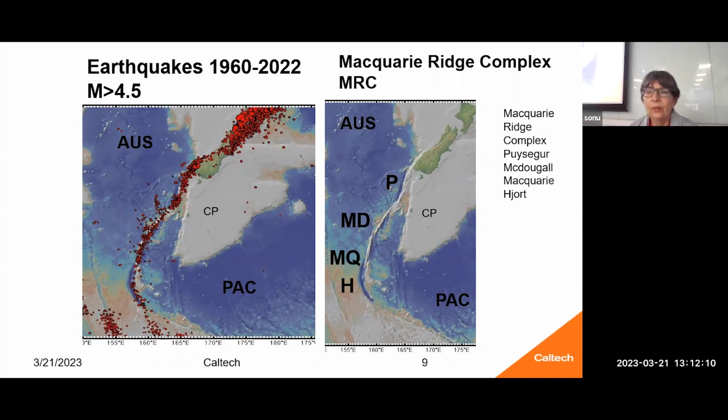These are labeled P for Puysegur, MD for McDougall, MQ for Macquarie, and then H for Hjort. And what's interesting is that not all the seismicity is just on this boundary of the Macquarie Ridge complex, but there are some earthquakes that are off the Macquarie Ridge complex to the western side. And so this isn't as simple as the idea that you just have a band of deformation in the Australia plate between Australia and Macquarie, but it gives you an idea of what to look at when we're thinking about understanding the tectonics here.